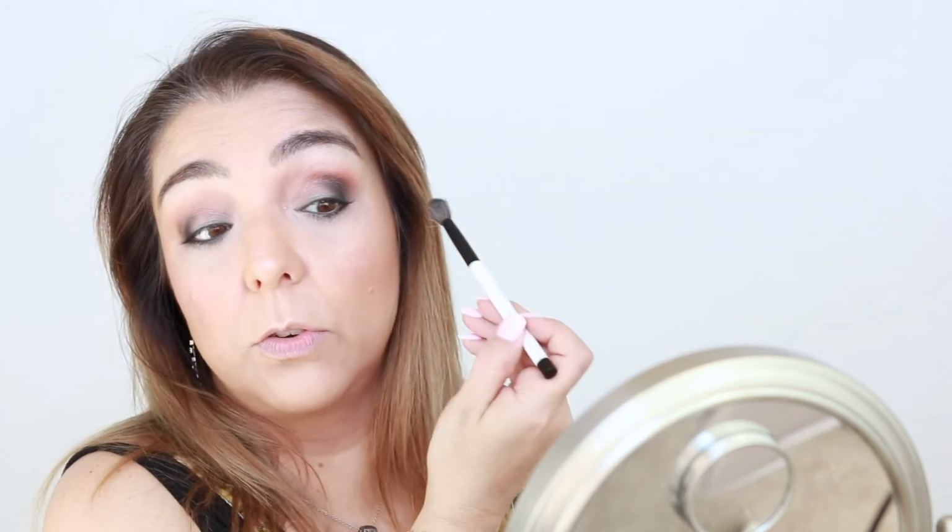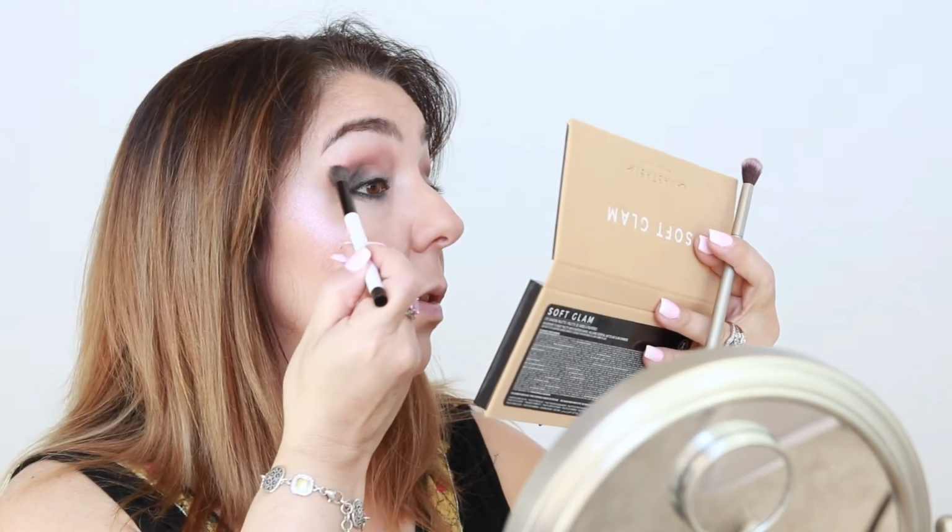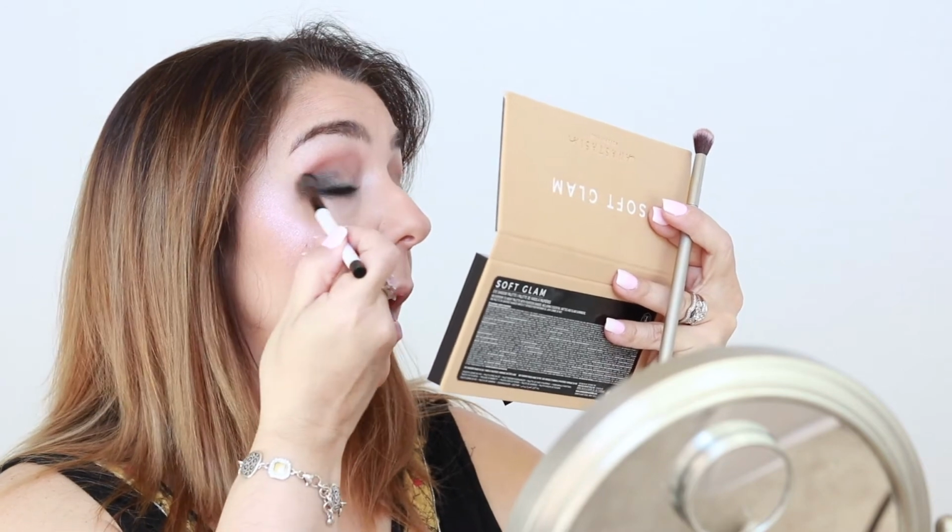I'm also flicking this just a tiny bit out. Of course I don't want to smear it out, but I'm flicking it just to follow that elongating motion that I wanted to give it. And also because when you're using dual fiber, see how it looks more intense here than it does in the outer corner. So I'm gonna go ahead and take a smaller brush, a brush like this.